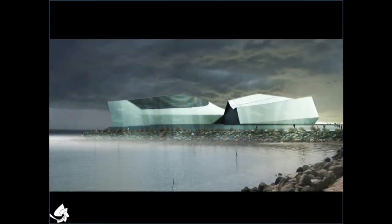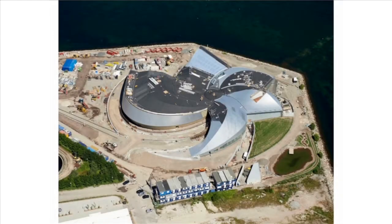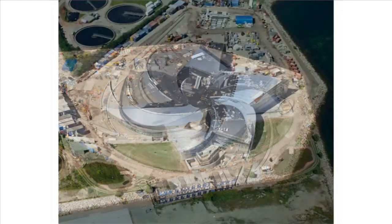When you see it from ground level, you might think this is a whale more than a whirlpool, but I think that's all right. It has something to do with water creatures, and that was what our aim was. And this is a couple of months ago when we're building it, and it's actually being built in the shapes that we wanted to. Nothing has been straightened out.